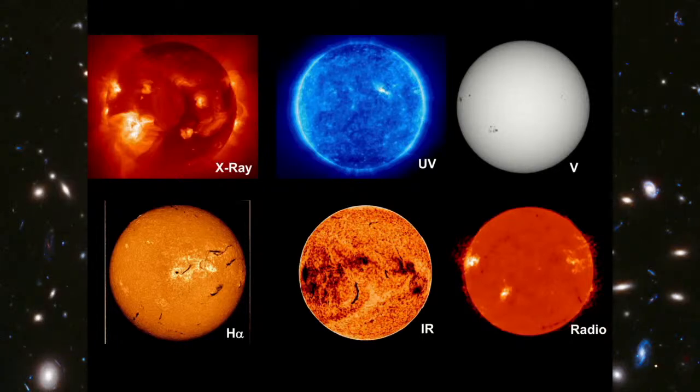Just to its right in the blue, by the way, these are colors we made up because we can't see these colors, we see the sun in ultraviolet light, again from above the atmosphere, because very tiny amounts of UV radiation make it to the surface of the Earth. So here we're seeing a little bit lower down into the atmosphere, a little cooler. We see a white light image, or V for visual image, on the far upper right. A hydrogen alpha image down below. This is a very specific, restricted form of red light that deals with a transition of electrons in the hydrogen atom. And then infrared and radio. The point here is that objects in space look different depending on the wavelength of light you're using to view them in.